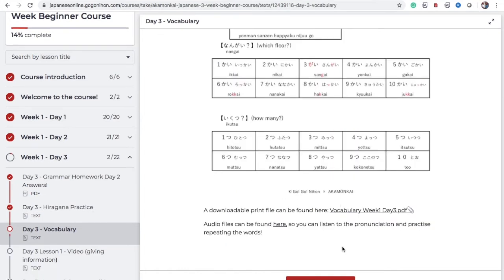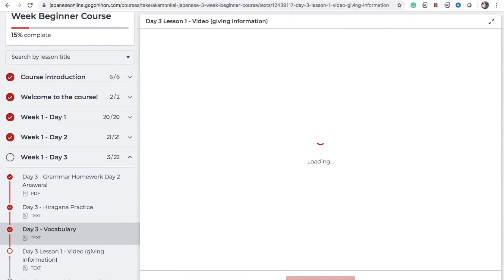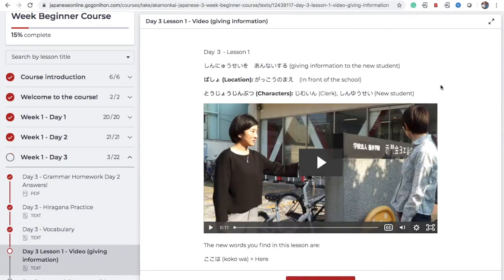So now that we got the vocabulary, let's see what is next. Okay, lesson 1, giving information to the new student. So we got location in front of the school, we got clerk, and the new student. Let's listen to it with English subtitles first.